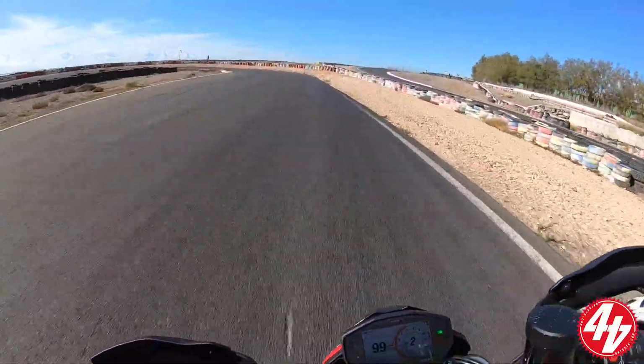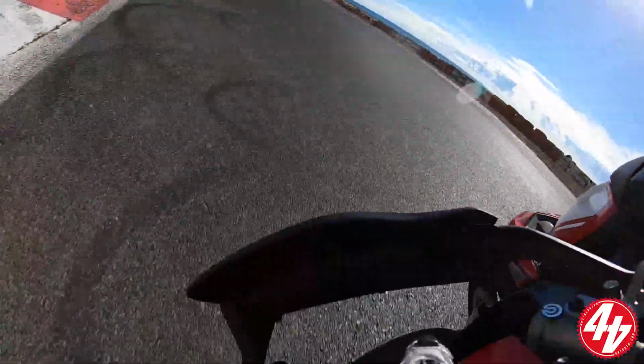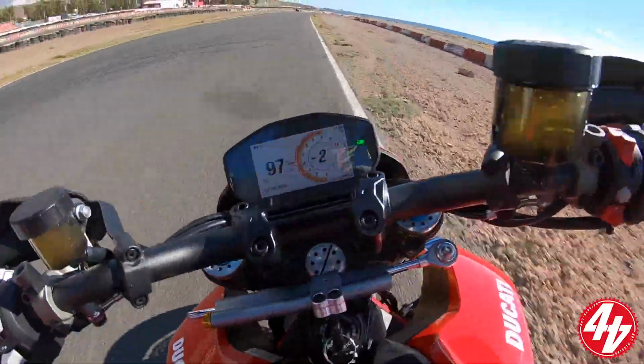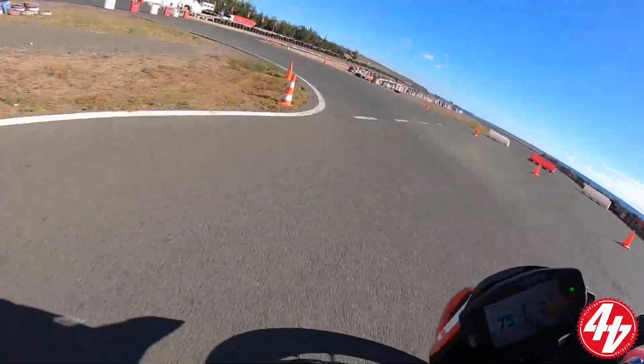There's nothing nice about this bike at all. It's just pure filth. It's like a porn star. It's a porn star of motorcycling. The dirty.